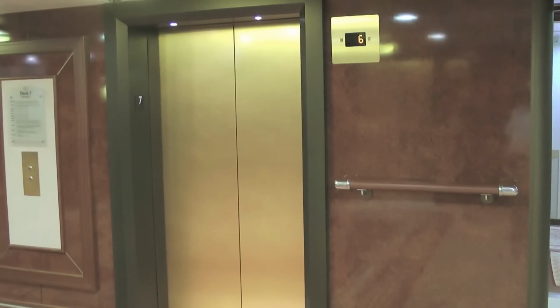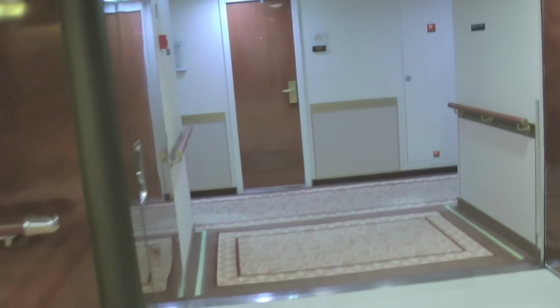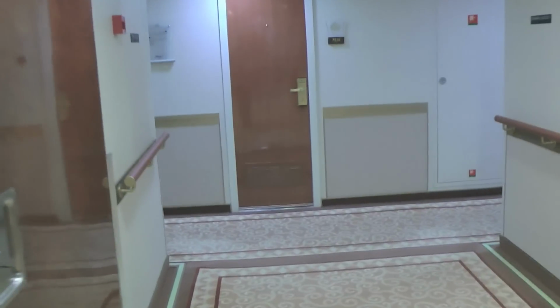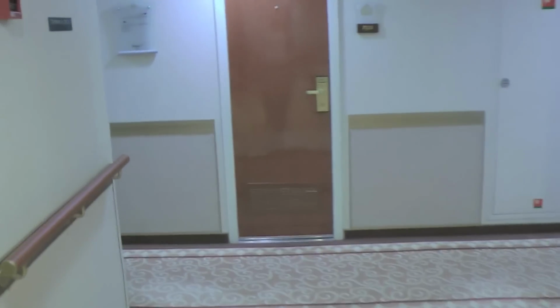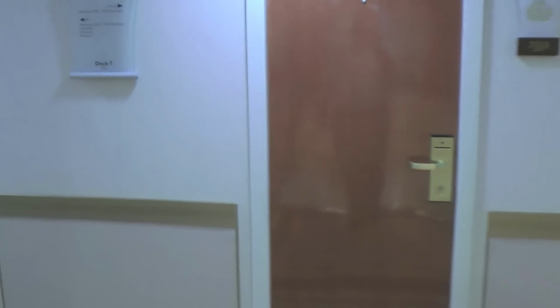Okay, these are the lifts to the forward staircase of deck 7 on Queen Elizabeth. Now, with a bit of luck, you'll never need to visit the very well equipped medical centre, but if you take this lift down to deck A, the centre's only 10 or 15 yards away from where you get out of the lift. Now, suite 7030 is just a short journey round the corner.